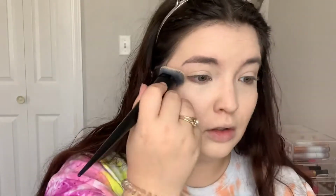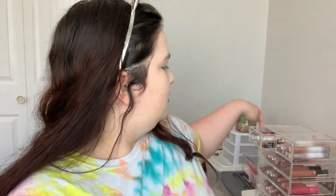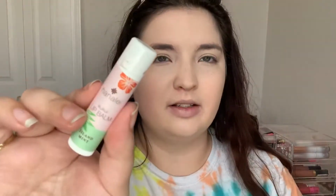I think that looks nice though. It's very brightening. I look more awake. I don't look as dead as I looked 5 minutes ago. Okay, I do like that. I'm gonna pop some chapstick on real quick here because my lips are chapped. This is the Honolulu Island Mint Lip Balm, if you're curious.